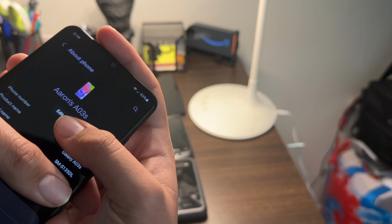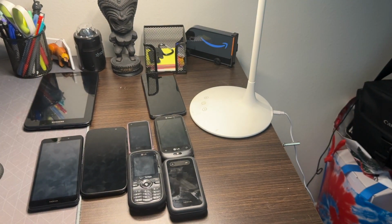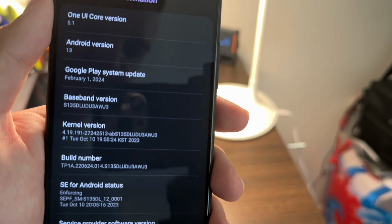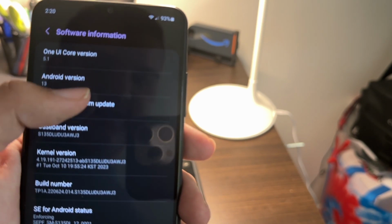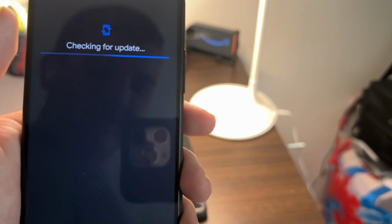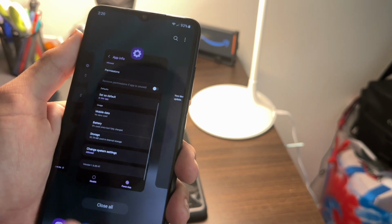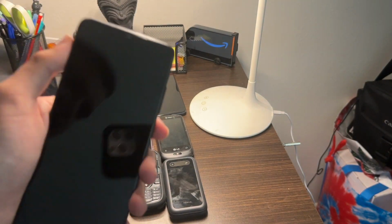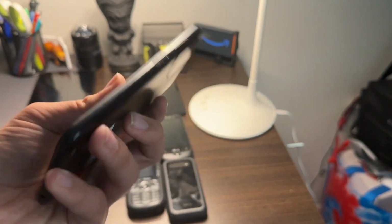So let's see, the Galaxy A03s, SM-S135DL. If I go to the software information, as you can see, it is on Android 13 on One UI 5.1. It has a Google security update of like this, and I think this one's EOL. Oh, apparently it's not. Okay. But either way, it's stuck on a patch from about September of 2023 for Android. But it does run Android 13, so I guess that's kind of cool.